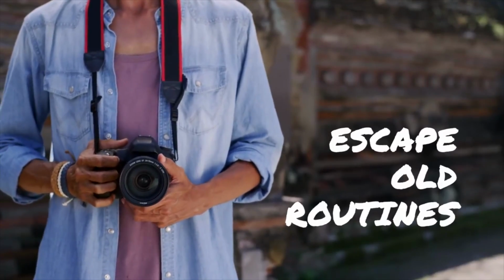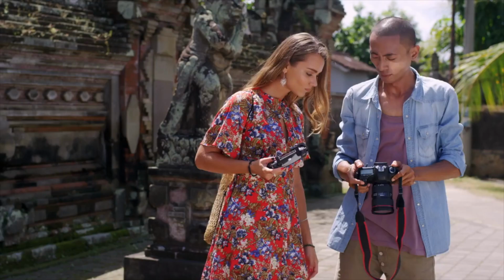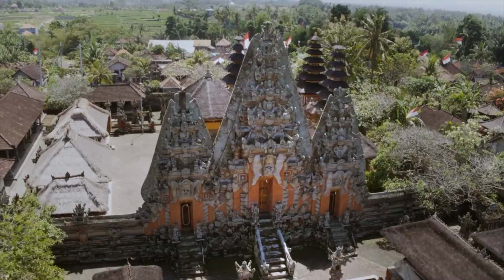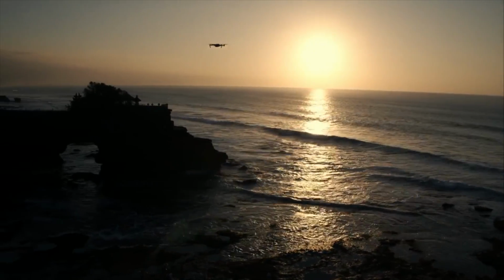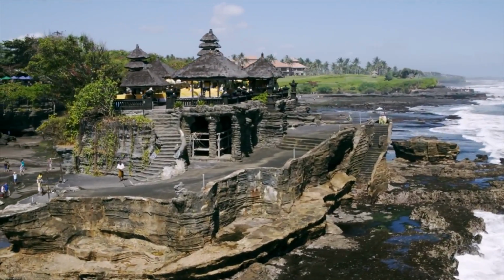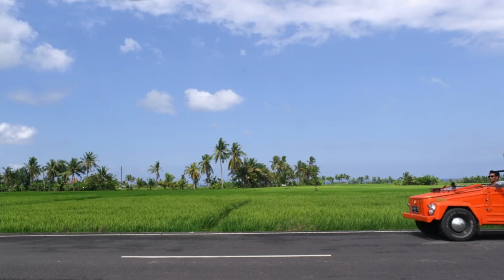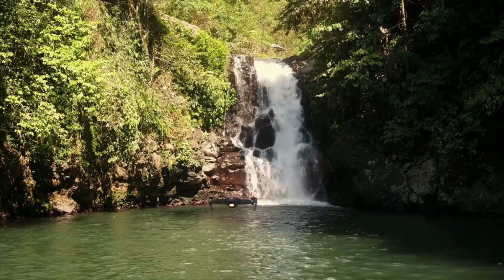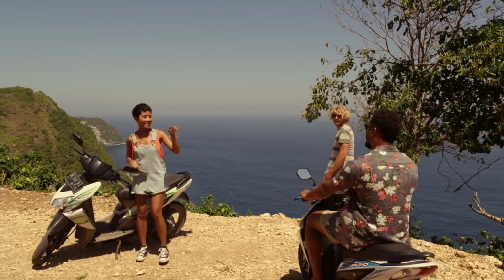Escape old routines. Can't get that shot from below? Ditch the DSLR and take to the sky. Just make sure to check the local rules first. Sunrise and sunset are the best times to shoot. Trace around your subject for an epic sweeping shot fit for Hollywood. Active track automatically follows, well, anything that moves, really. So make the most of your little flying friend and explore unfamiliar perspectives. Go on, get out there.